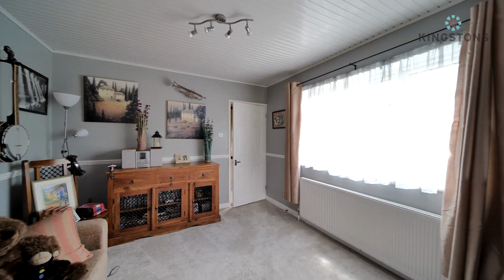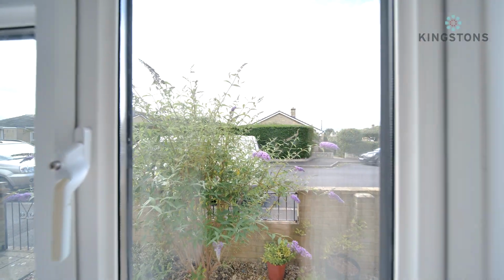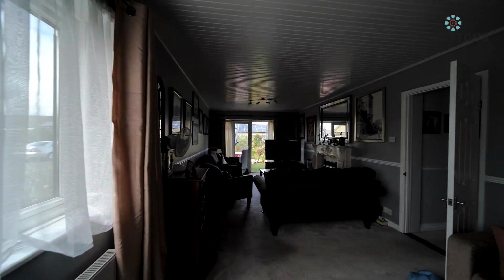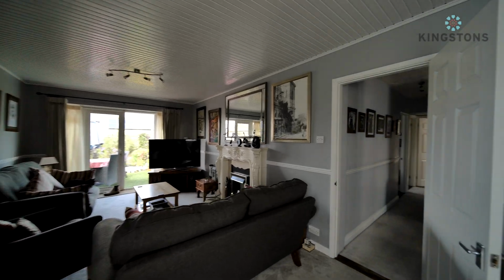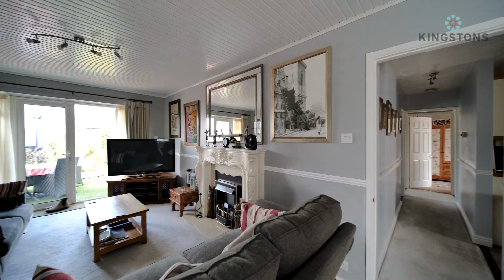If you wanted to, of course, we've got the kitchen diner, but if you wanted to put a large kitchen table in here, you will be able to do so. And there is our view out to the side and out onto Savernake Avenue. And then we're going to make our way on through. There's our view back through to the hallway. We'll be exploring down there in just a moment.